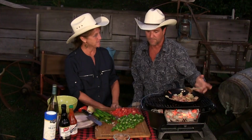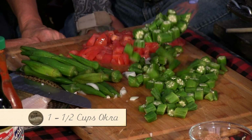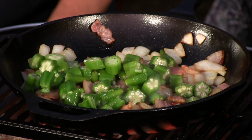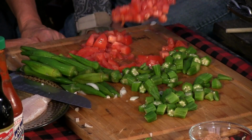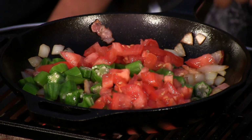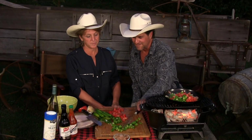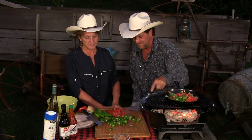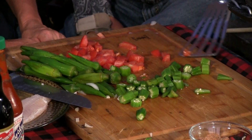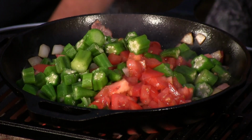You know what, Mrs. Farmer? Let's put about half of that okra in here. Okay. Ooh, yum. The smell you're getting ready to smell is going to be fantastic. Let's put the fresh tomatoes in here. Yummy. Now, this is our side. I wanted something different. You know, everybody does the same thing. And I thought, you know what? What would Justin Wilson do? This is right up his alley here.